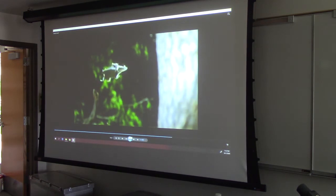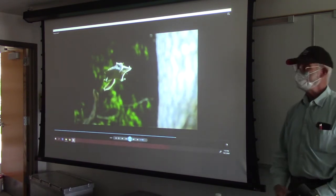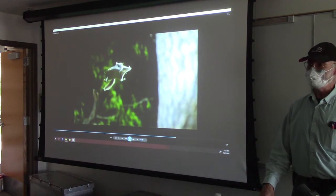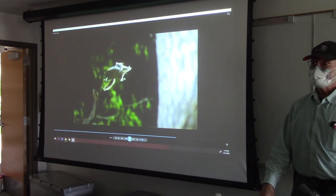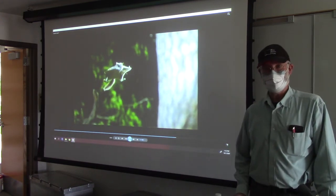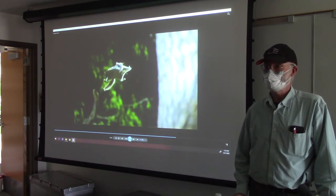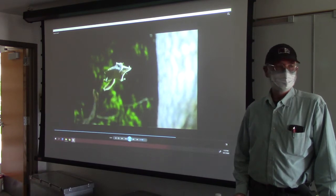Coming in for a landing, and now the big question is, what is this gliding business all about? There are a couple of ideas. One is that it helps them get away from predators. If that's true, it's not working, because a single pair of northern spotted owls will consume 500 northern flying squirrels in a year. Okay?